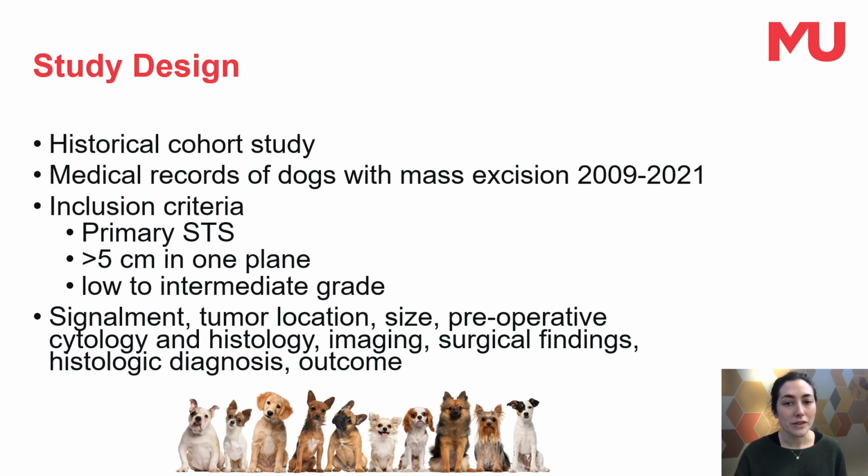In order to seek data to fill this gap in knowledge, we performed a historical cohort study. Medical records of dogs which presented to the Animal Hospital Murdoch for mass excision between 2009 and 2021 were reviewed. Dogs were included in the study if they were identified to have excision of a primary soft tissue sarcoma that was 5 centimeters or more in one plane and was confirmed to be grade 1 or 2 on histologic analysis. Information from the medical records was obtained to review the signalment, tumour location, tumour size, pre-surgical diagnostics of fine needle aspiration or incisional biopsy, tumour imaging, surgical findings, histologic diagnosis following excision, and short-term outcome.